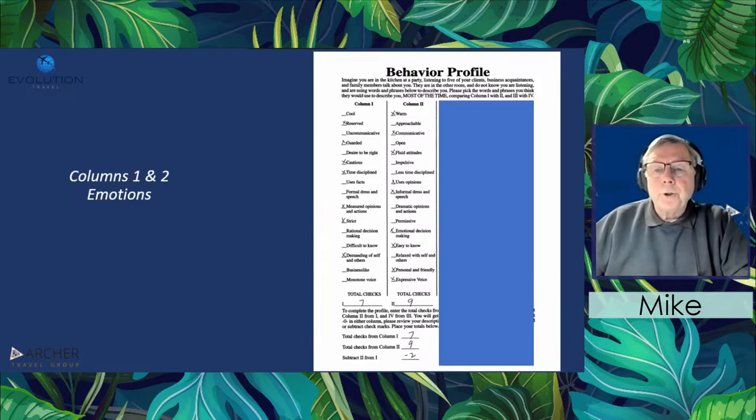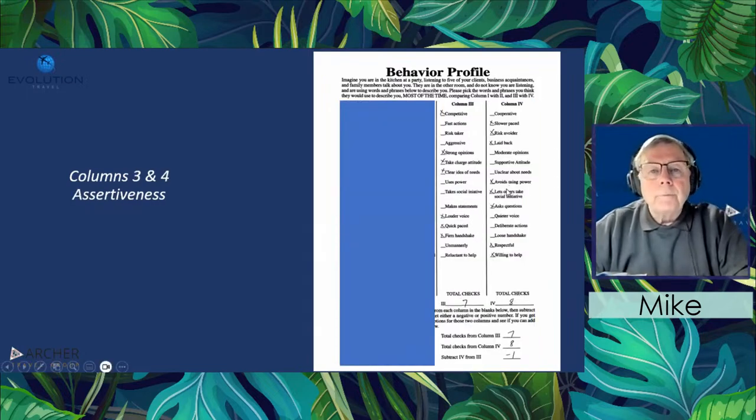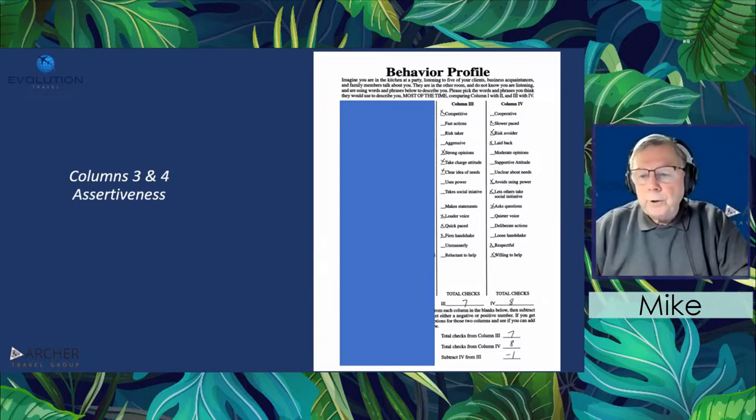And since we're doing this, let's just slide over. We're going to do the exact same thing for columns 3 and 4. This has to do with your assertiveness. You'll notice that the terms are different, but the process is exactly the same. When you're all finished, take the columns and then subtract 4 from 3. And then what number do you get? It's pretty much like a this or that. You only pick one from each side.